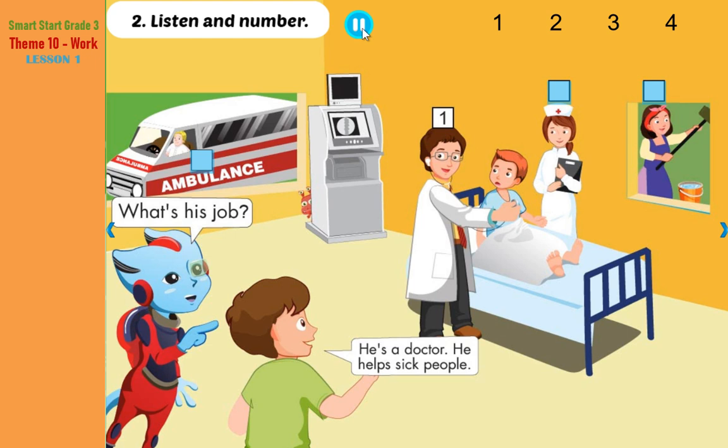2. Who's that man? What's his job? He's a driver. He drives the ambulance. 3. And her? What's her job? She's a cleaner. She cleans the hospital. 4. What's her job? She's a nurse. She helps the doctor.